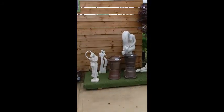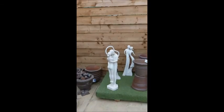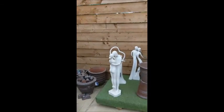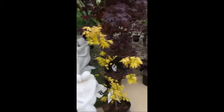Look at these though. Oh, she's got her boobies out. Disgusting. I like that one. Huggling, yeah. All right. Dare I look?